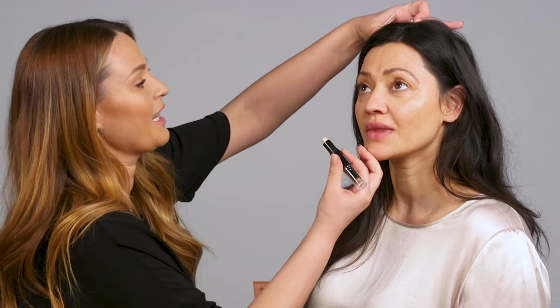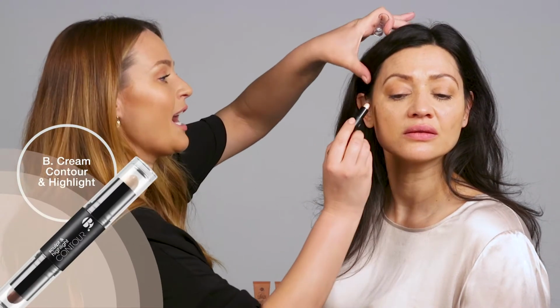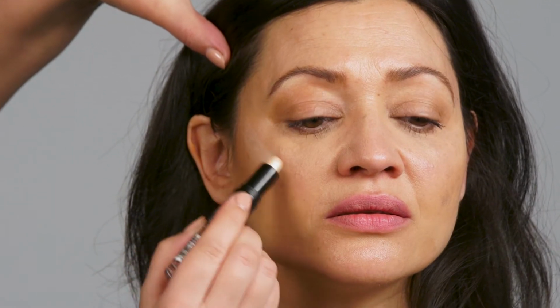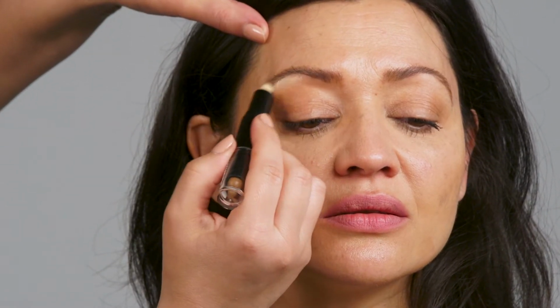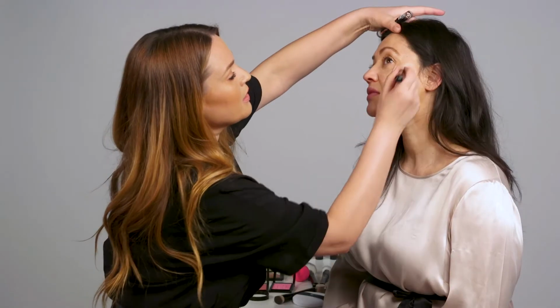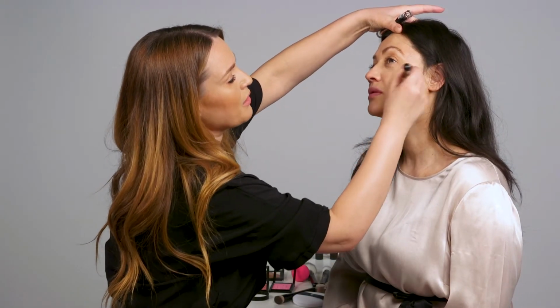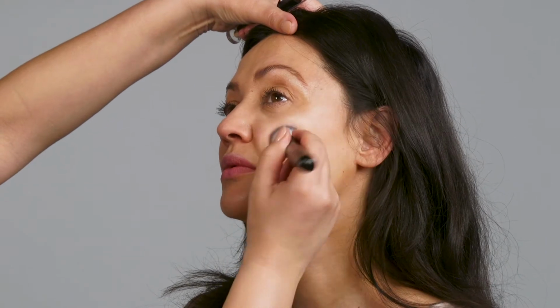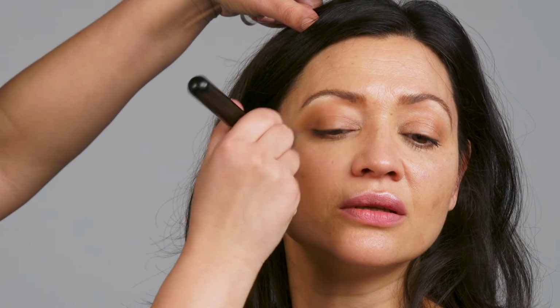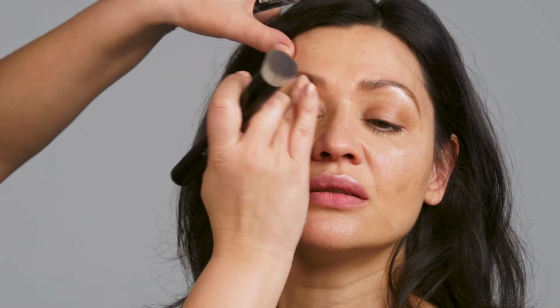So next I'm going to be highlighting, and I'm just going to use the highlighting side of the pen just to draw along the highest points of the cheekbones. And I'm going to put a tiny little bit underneath the brow and over the Cupid's bow. So I'm just going to press and pat the product, and this will blend it into place. I'm just going to use my finger just to pat it in.